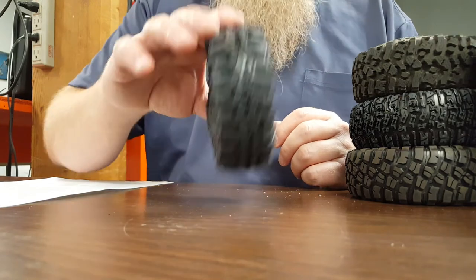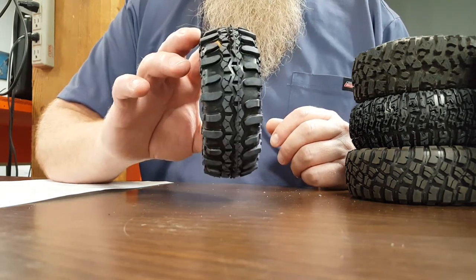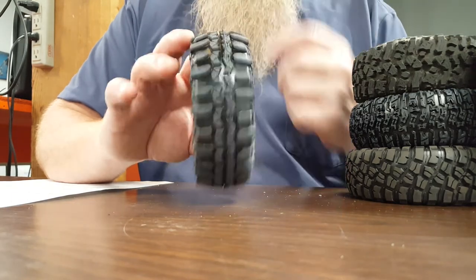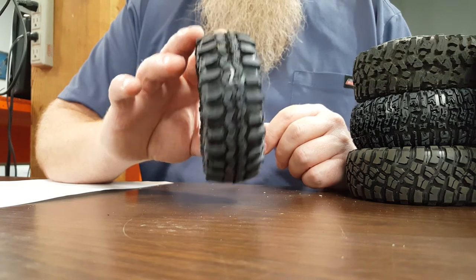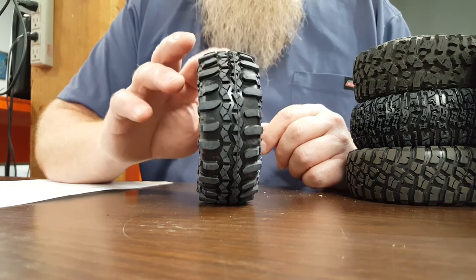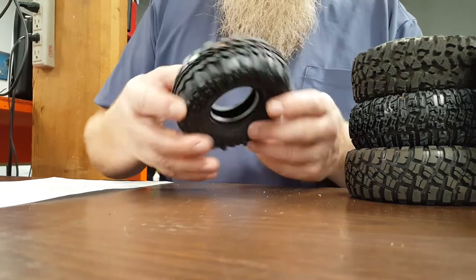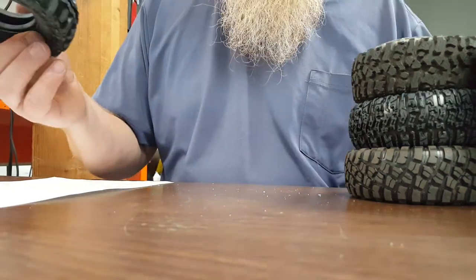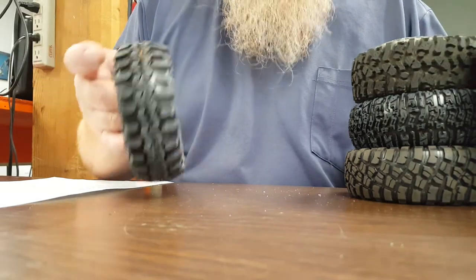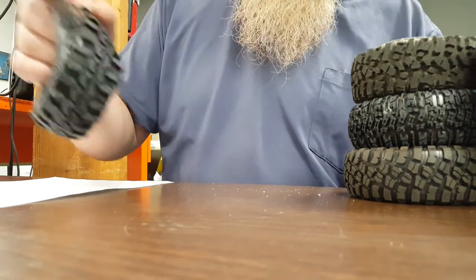The tires are all going to be using the exact same unweighted rim. The rims are sealed, the tires will be sealed, and that way it's very scientific. There's no, well, that rim's not the same, or that tire is vented and the other one isn't.